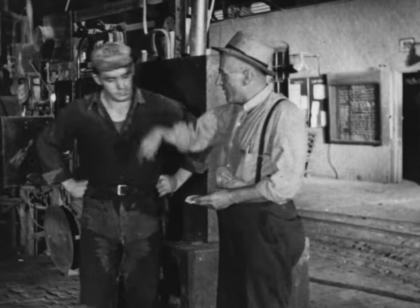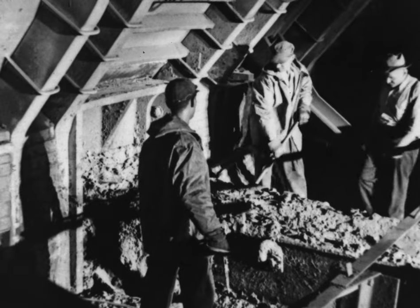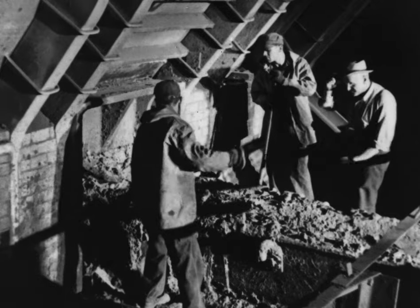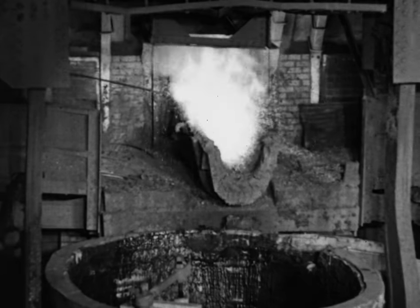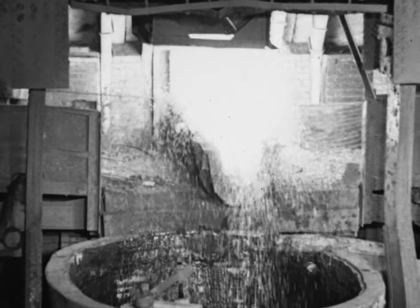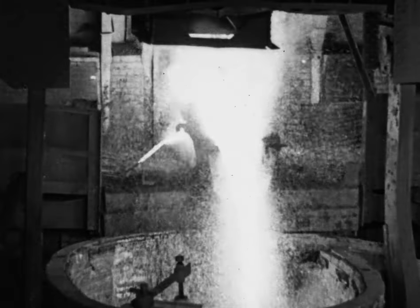Okay, Bill, let her go. The order to tap the heat is flashed to the waiting men at the furnace. Let's get as close as we dare to the tap hole in the rear of the furnace where they are digging out the clay plug. Wow! 150 tons of molten fire is flowing out of that tap hole.